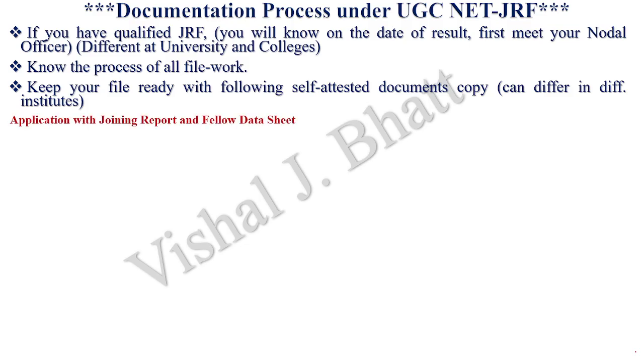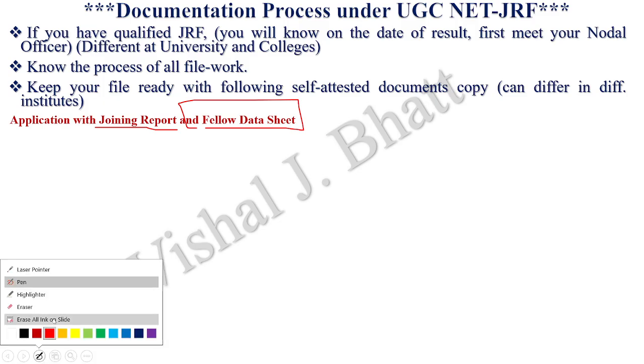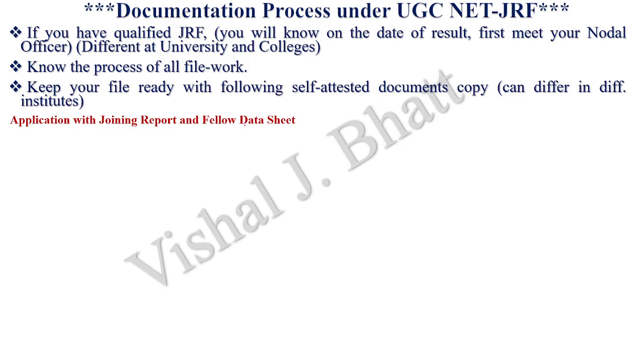Okay. See, first and foremost, you have to give an application that you are ready or wishing to enroll as a junior research fellow at the university or institution. So first an application is to be prepared, along with it a joining report and fellow data sheet. See, the joining report is the same for all universities and institutions, but the fellow data sheet can differ from university to university or institute to institute. All formats are available on Google or the internet. You only have to search UGC NET-JRF joining report formats. You will get it.